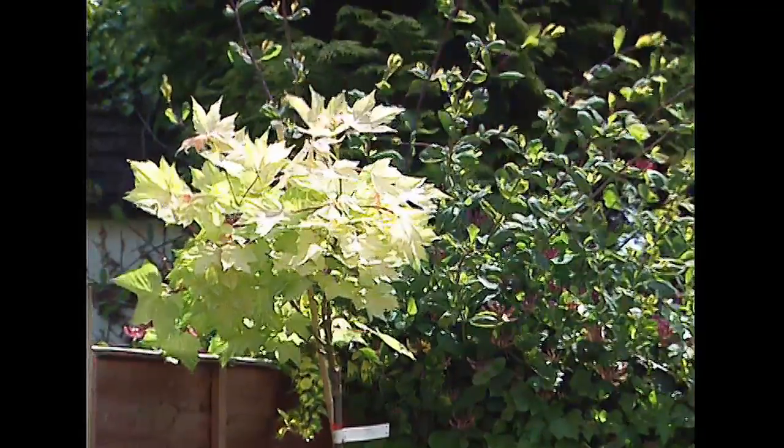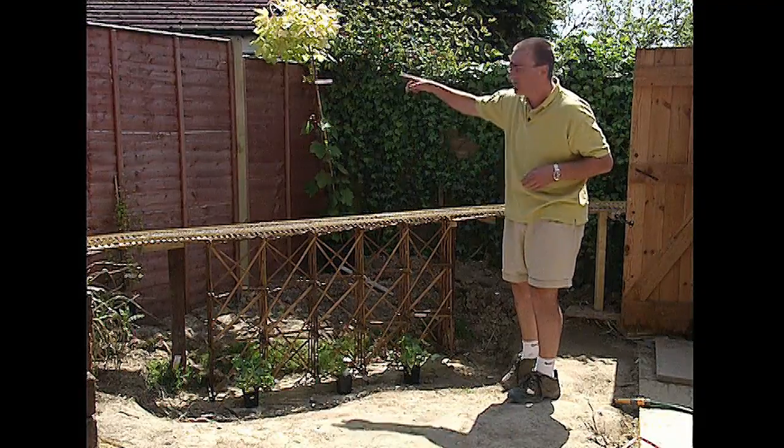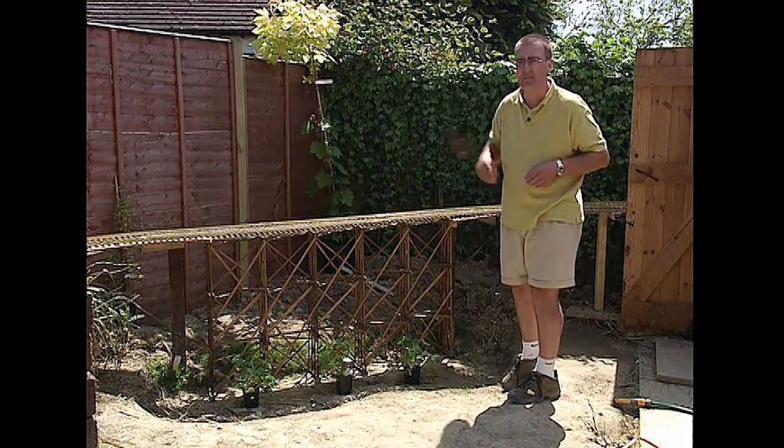I'll think of a few plants to put around the base of it. Don't tell next door, but I'm going to nick a bit of their honeysuckle and trail it over the fence. It should look absolutely brilliant.